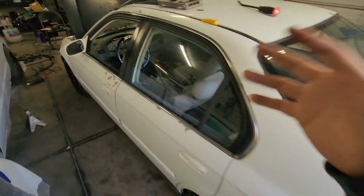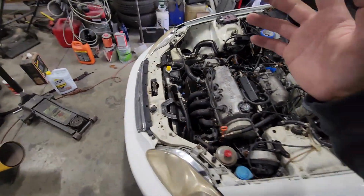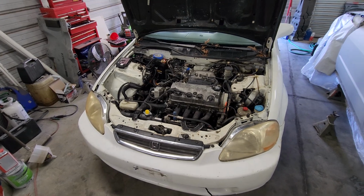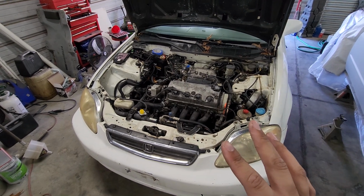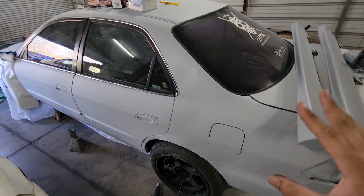Here is the EK project. We just picked this up a little while ago, like a month or two ago, and we're working on it. We've got a few engine issues we've got to iron out, but all of that is going to be coming in the 2023 season. This is probably going to be the first car that you see get a lot of work done in '23.